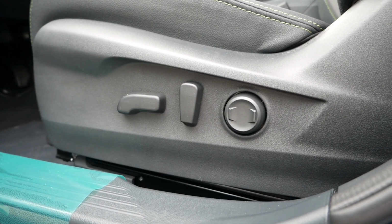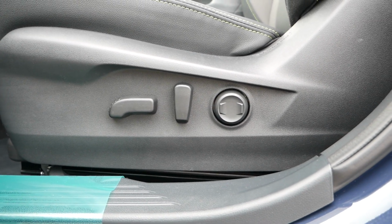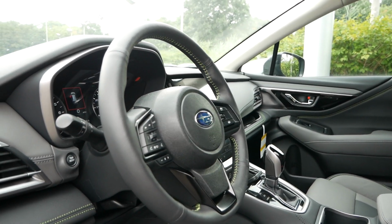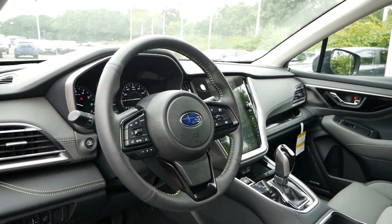Also, just like with the Premium, the driver's side is power adjustable with lumbar support, whereas the passenger will have to manually find their ideal seating position. But continuing on with what is different for the Onyx Edition is that you do get a heated steering wheel.